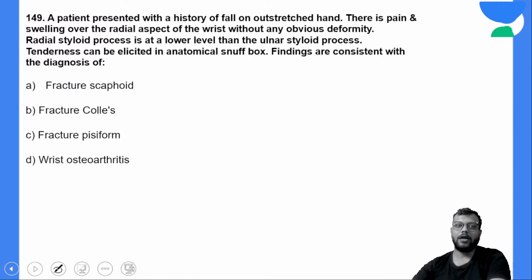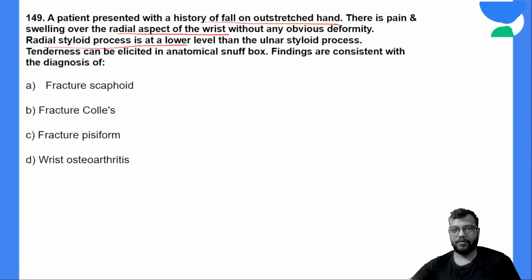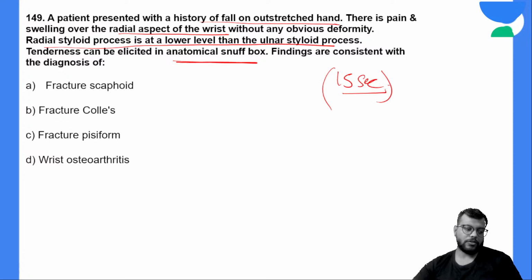Okay. A patient presented with history of fall on an outstretched hand. There is pain and swelling over the radial aspect of the wrist without any obvious deformity. Radial styloid process is at a lower level than the ulnar styloid process. Tenderness elicited in the anatomical snuff box. Findings are consistent with the diagnosis of. Here are your 15 seconds I'll give you for this question.